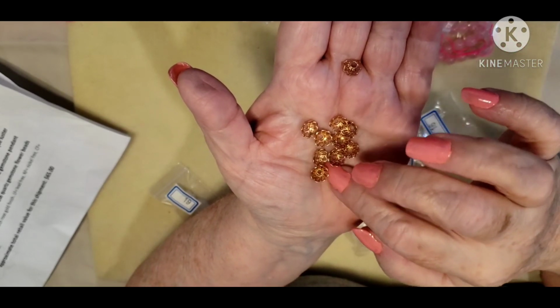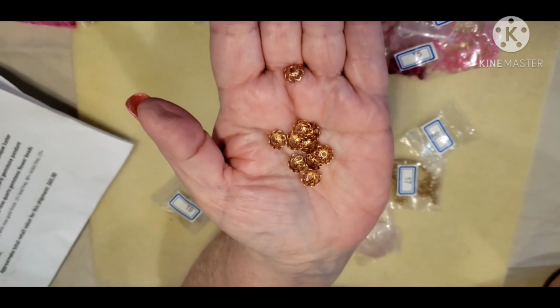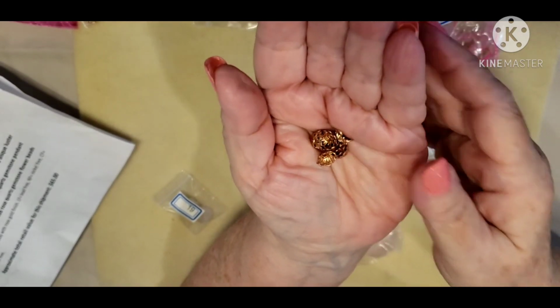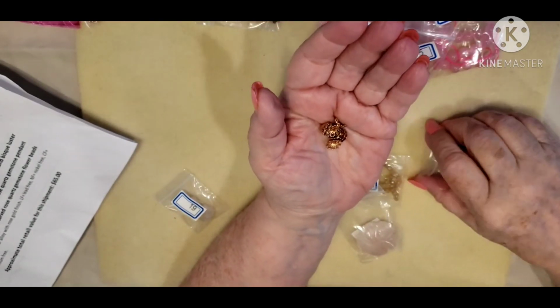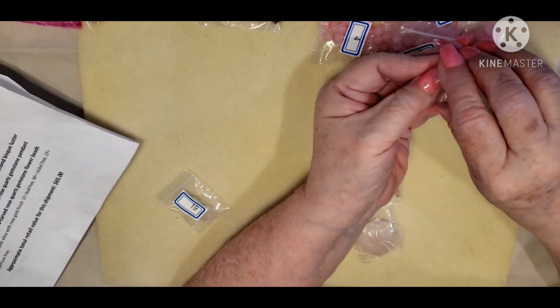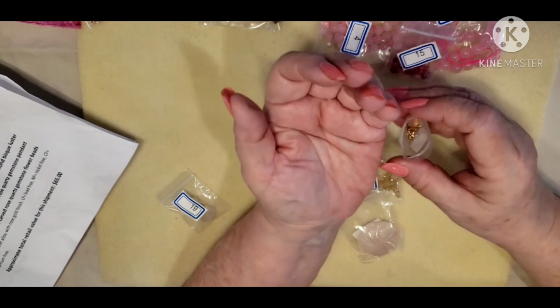I was listening to Turquoise Streets, Brittany, and she was saying that rose gold tends to tarnish quicker than most colors, so I don't know about that because I don't ever use rose gold. This will be my first time. Second time, I take that back. So, we'll just have to see.